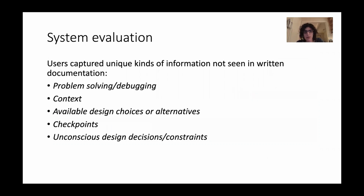We performed an evaluation comparing users using Think-Aloud computing versus writing documentation. And we found that users captured unique kinds of information in the Think-Aloud condition. For example, we got some insight into their problem-solving approaches. We got to see some of their design alternatives, and we also got to learn about their design constraints, which are really important for people who want to use the artifact in the future.